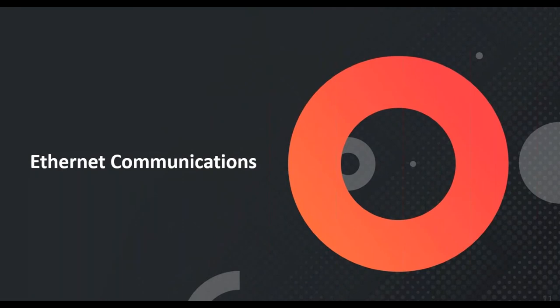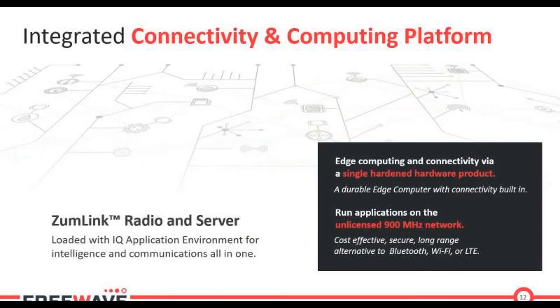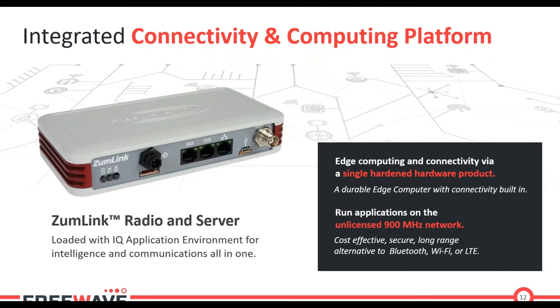Next, we're going to talk about Ethernet communications. So as I mentioned earlier, the ZoomLink radio is more than an industrial radio. It's an industrial computing platform. And whenever I'm doing these webinars, the way I describe that is ZoomLink is the smart radio of the industrial data world. Back when cell phones first became prevalent, we only used cell phones for sending and receiving calls. And that is very much like what we did with industrial radios. They were just for sending and receiving data.